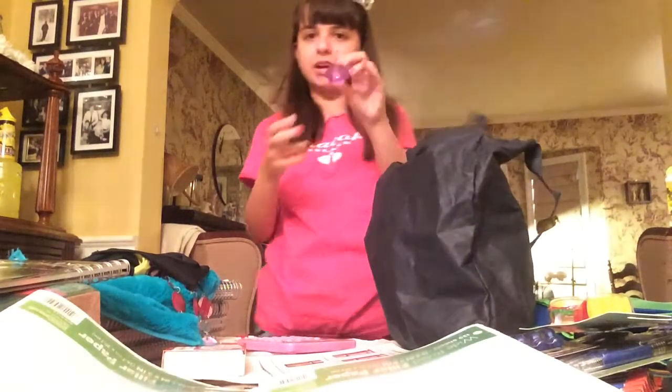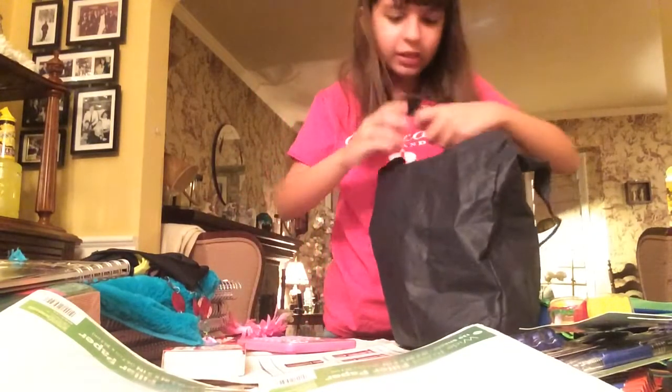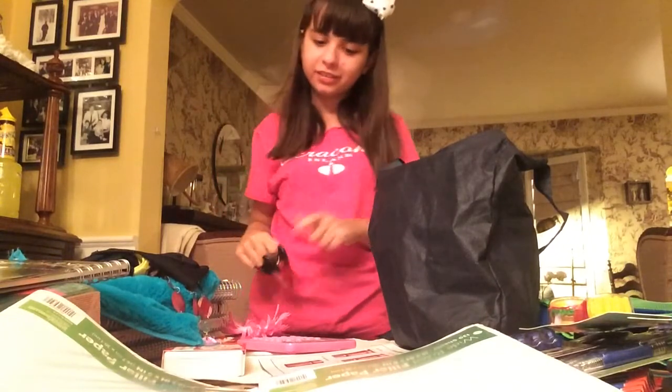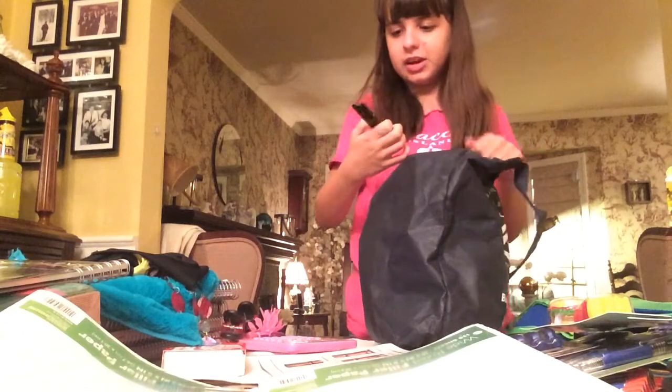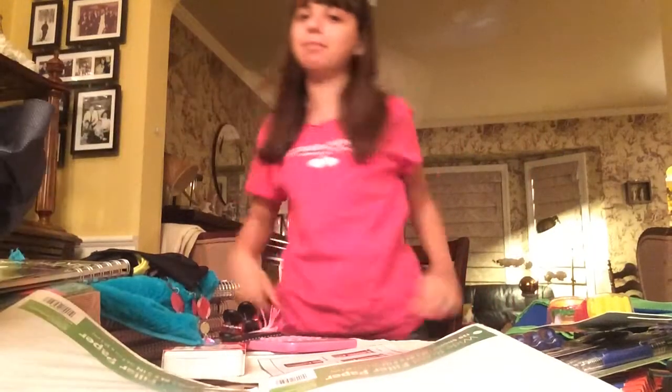So then I have a jewel magnet, another flower magnet, and these are from Daisy's job, Catholic Charities. And oh yeah, a New York magnet. So we have plenty of magnets, we just need to get wallpaper, and we'll probably post a vlog about us getting the wallpaper. And then at back to school night, I'll even take a picture of my locker.